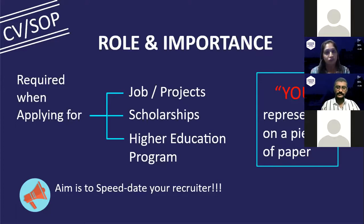Whenever you're applying for jobs, whenever you're applying for scholarships, and especially when you're applying to higher education programs, for a PhD, a master's degree, even a bachelor's degree, any sort of degree that you're applying for when you want to go abroad, you will need a CV and you will need an SOP, especially because you are applying to a country, a place where people don't know you. So how do they get to know about you? They actually see the paper. As I told you, they are a representation of you.